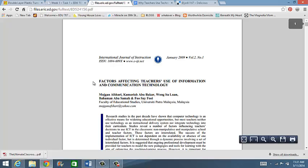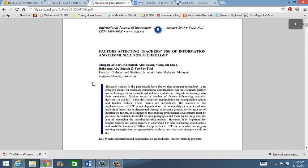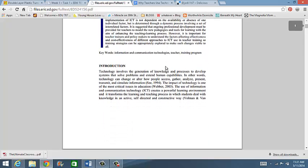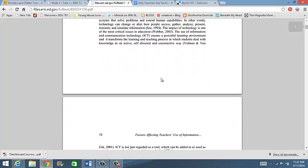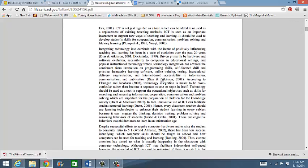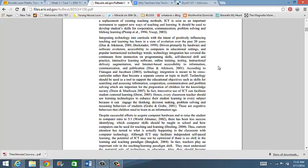Factors affecting teachers' use of information and communication technology. 2009, more recent. Again, this looks like it might be a good one. It says most teachers neither use technology as an instructional delivery system nor integrate technology. Let's just see before I scrap this article. Maybe I need to re-put in my search. Oops, don't need to highlight that. That is so hard to believe.